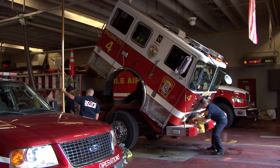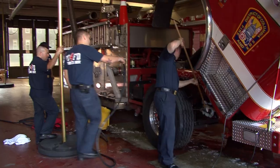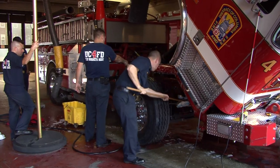My name is Jose Sampson. Basically, I became a firefighter. It was a job I really didn't have a lot of knowledge about. I was asked if it was a job that I would like to do, and once I became involved in the department, it was a job that I learned to love, and it's like no other job. They wash the underbelly of the engine cab and check all the fluid.